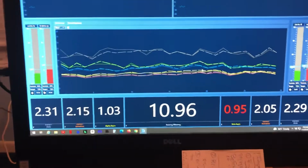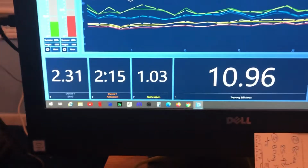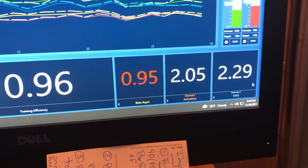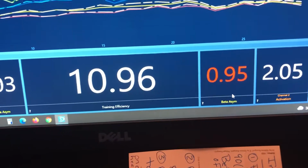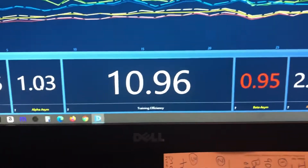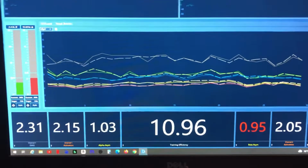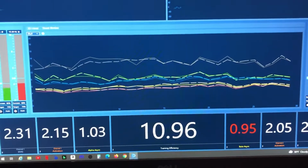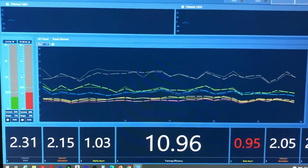Now, of particular importance, whenever you see your screens, you're going to be looking at these numbers down below here, and I'll explain briefly what those are about. This side represents what we're treating on the left, and this side represents what we're treating on the right. And on the right-hand side, we have a beta value, which is for both hemispheres. And on the left-hand side, we have the alpha value, which is also for both hemispheres. In the center is a number called the training efficiency. And that averages out all the different numbers here to give you an efficiency notice as far as how well your session is going. Anything over 8 is really good. And sometimes we get above 10, 15, even 20 in the training efficiency.